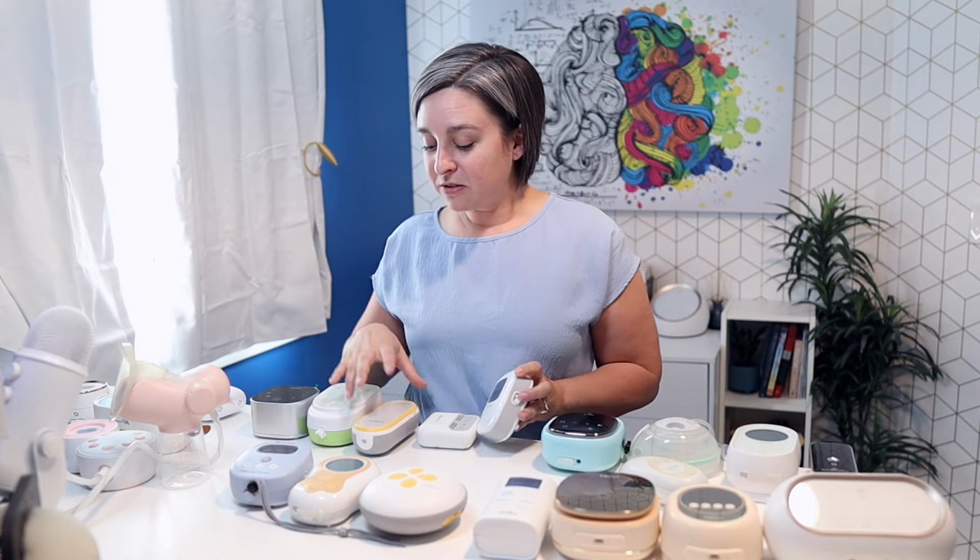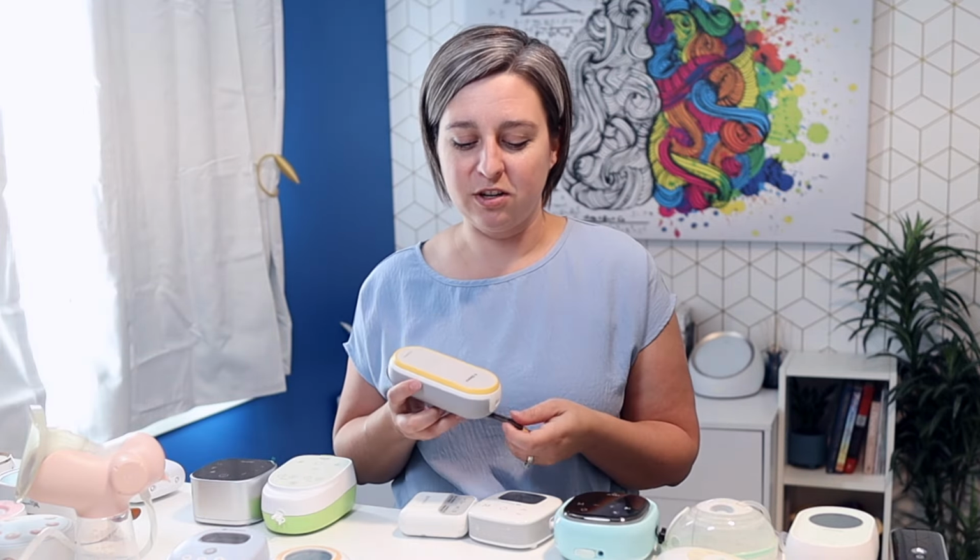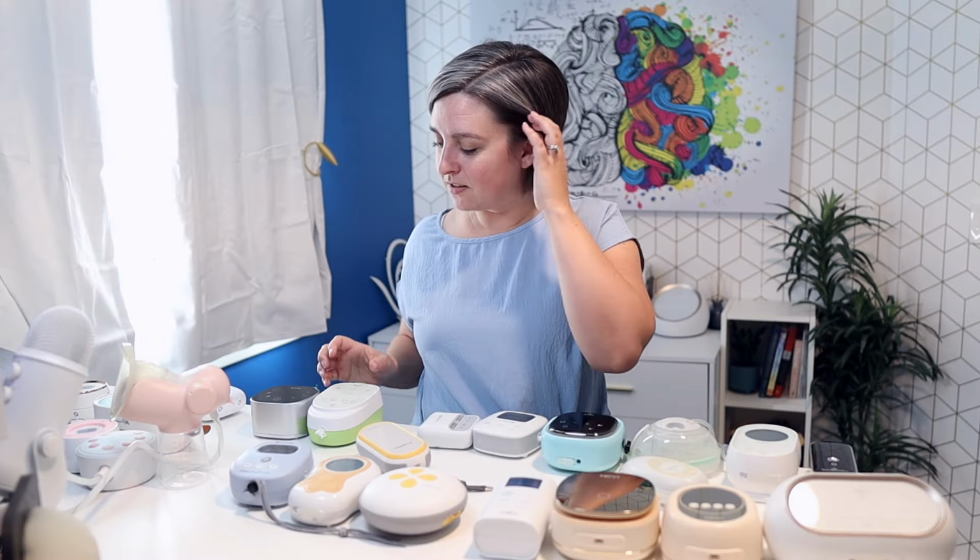So I do like the Freestyle Flex, except I wish that it lasted a little bit longer. I don't love that it only comes with cups now because cups are tricky to use, especially for new users. So I wish it still had those more traditional flanges, although it does have faster cycle speeds, which I really like. So it's all right.